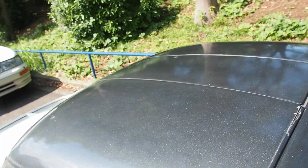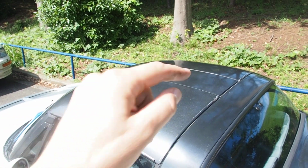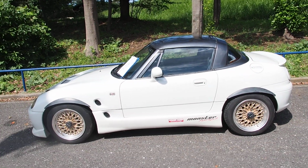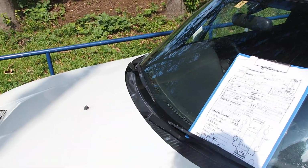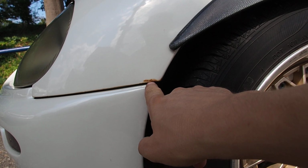But all three of these pieces can come off, or you can do it T-bar roof style if you want to leave that center one on. And then this back window folds down to flush with the body to give you a full convertible, or you can do Targa, or you can do T-top. It's like they couldn't figure out which one they wanted. And corrosion here.